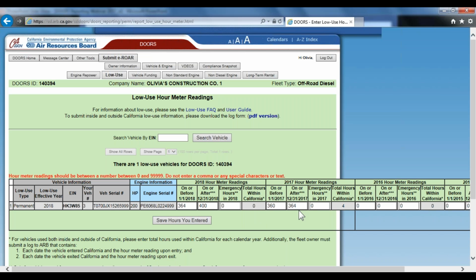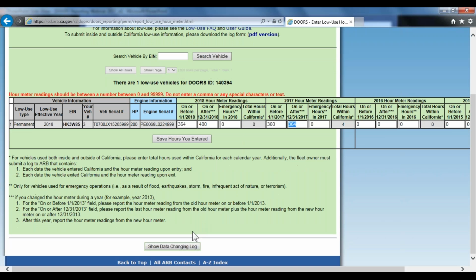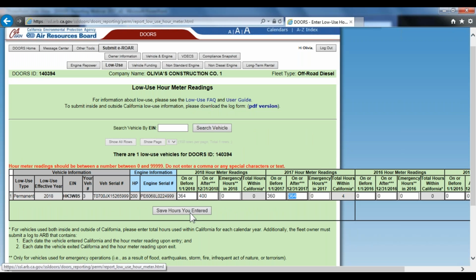And it's a little confusing because you have to enter the same number twice, but you just need to bring this number, put it over here, and add that ending number. Okay, we get a lot of questions about this process. You just have to read the titles of each box, and it'll help you understand what you need to enter. There's also some instructions here for you, and you can click Save right here when you're done.